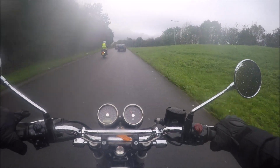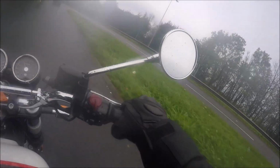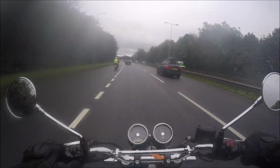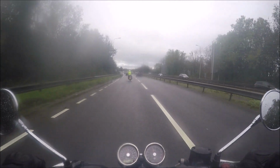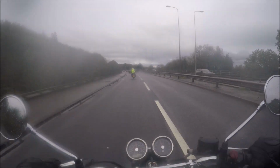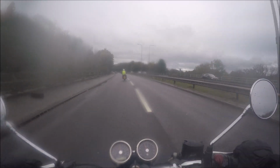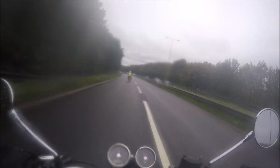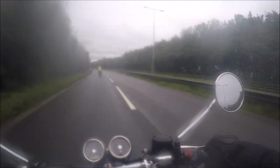Smooth as silk. 650 twin, like I say, just like the GT. Excuse the head bobbing. Smooth as they come. I'm guessing a 6-speed gearbox. I didn't actually check the last time on the GT, and I haven't checked on this one. Okay, we're in top gear, which I believe is 6. Again, 60 mile an hour, 4,000 RPM basically.